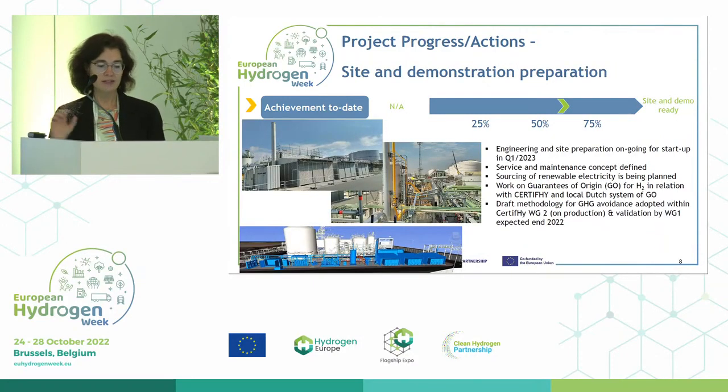And last, the site and demonstration preparation. Neste is obviously in charge of this. They have performed all the engineering work and the site preparation is ongoing for a startup in Q1 2023 as planned. Besides this, a service and maintenance concept has been defined in order to see how to operate the system. The sourcing of the renewable electricity is planned. And the work on the guarantee of origin for hydrogen in relation with CertifHy and the local Dutch system is ongoing. Especially, the consortium was very active in participating in the draft methodology for greenhouse gas avoidance with CertifHy Working Group 2. It has been adopted at this level and should be validated by Working Group 1 by the end of 2022.